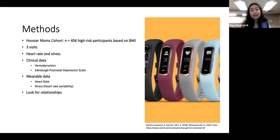And we had heart rate data, which was collected in beats per minute, and stress scores, which were a measure of heart rate variability. The lower the variability was, the higher the stress score was. So after consolidating all the information from the users, we looked for any relationships to each other, as in clinical versus wearable, and also to GDM diagnosis.